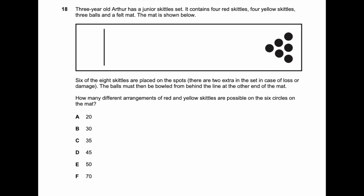3 red and 3 yellow Skittles. When we consider placing the Skittles, we still have 6 permutations. However, this time we have 3 red and 3 yellow Skittles, so must take this into account too. 6 by 5 by 4 by 3 by 2 by 1 divided by 3 by 2 by 1 by 3 by 2 by 1 equals 20. 4 yellow and 2 red Skittles. When we consider placing the Skittles, we still have 6 permutations. However, this time we have 4 yellow and 2 red Skittles, so must take this into account too. 6 by 5 by 4 by 3 by 2 by 1 divided by 4 by 3 by 2 by 1 by 2 by 1 equals 15. To find the total number of permutations, we must add these values together. 15 plus 15 plus 20 equals 50.